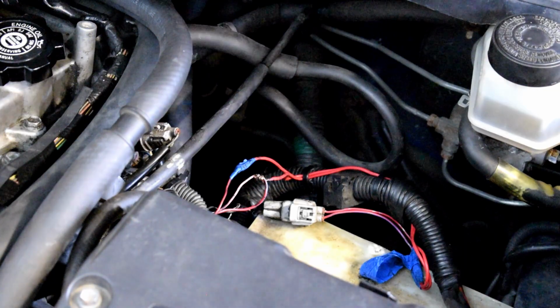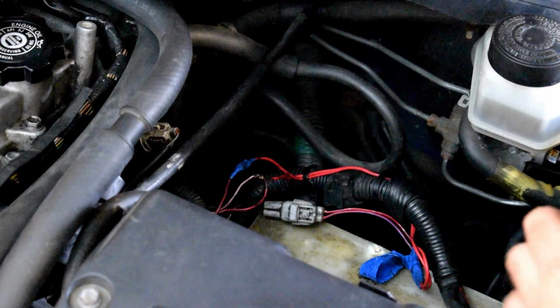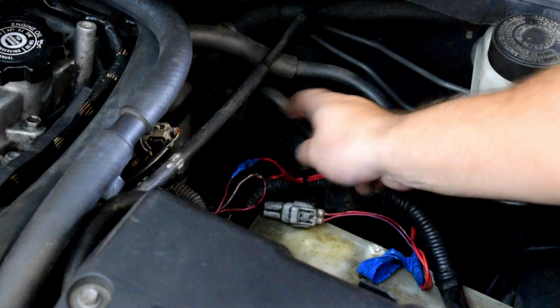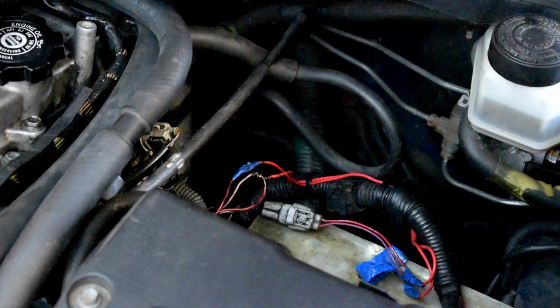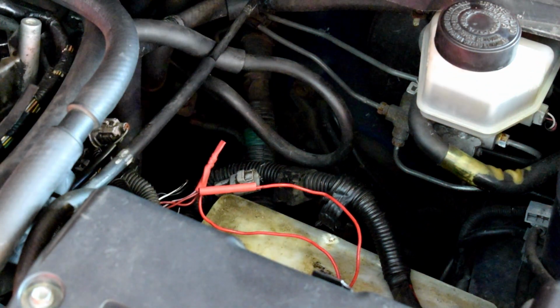Alright, so this is the wiring I was talking about that looked a little sketchy. I just took the tape off that I had. Just gonna use some heat shrink on it, nothing crazy. Gonna heat shrink the rest of the wires, make sure they're all good to go. Time to put some heat to all these and then we'll be done to move on.